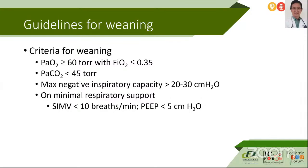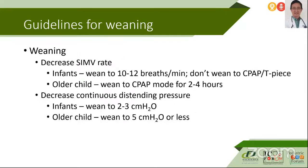And of course, obviously, the patient should have been on minimal respiratory support. So you decrease to an SIMV rate of about 10 or less sometimes, and decrease your PEEP until about back to 4 or 5 centimeters of water. As was mentioned, decrease your SIMV rate to about 10 to 12.